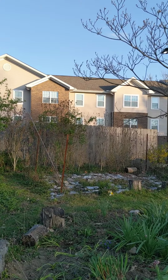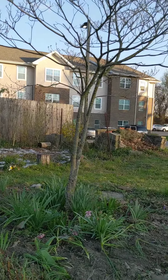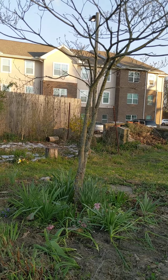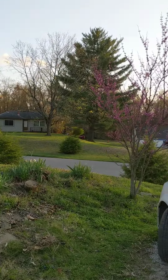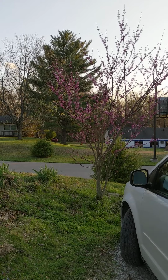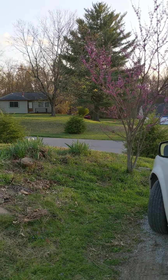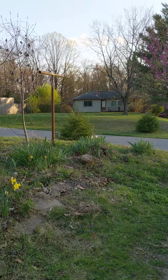This used to be woods behind me, and a few years ago they tore it all out, which was super sad to me. There was this huge tree that used to stand where that driveway is right now, and it was enormous. I thought they were going to leave it. They left it last. It was almost like a joke. And then the next day I came out and they had cut it down.